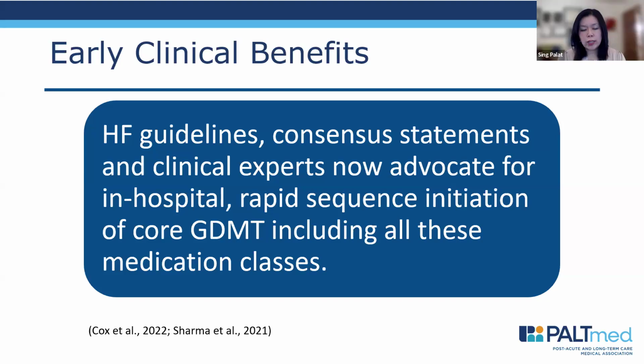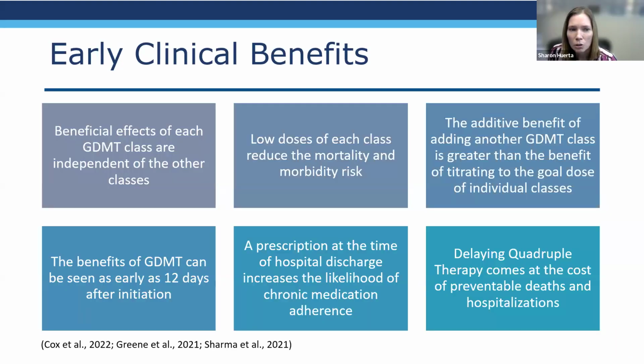Well, as a geriatrician, what I hear you saying is that if we have a patient who has heart failure and they're, say, on a low dose of metoprolol succinate and they're tolerating it well, the next step might be to add a low dose of an additional medication instead of increasing the first medication. Is that correct? Exactly. The beneficial effects of each GDMT class are independent of the other classes.